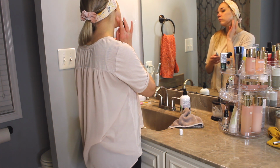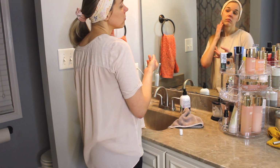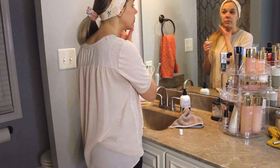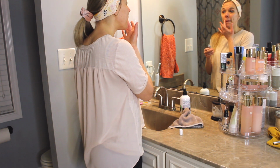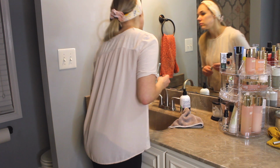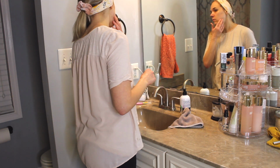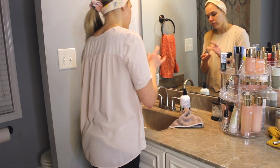So again, this helps with reducing the appearance of lines and wrinkles, and a serum is like a much more concentrated form of a beauty product, more so than a cleanser or a toner or a moisturizer. So this has that Retin Natural Complex again, and it has a blend of peptides and amino acids, so it really helps with keeping my skin looking young and radiant and firm.